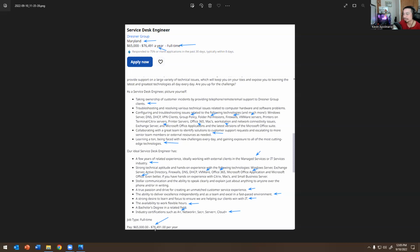65K to 76K. And just having A+, depending on the job, you could make over 100K. So people that tell you that you can't make money in support, they're lying to you. Going based on that again.